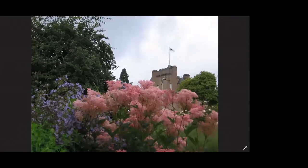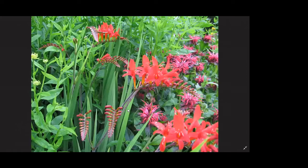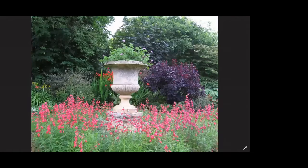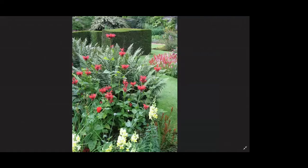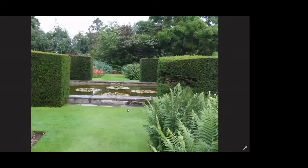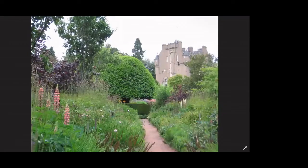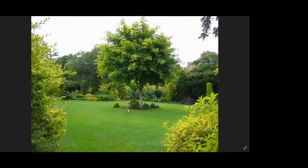Here we are at Craigievar Castle, which is in the northeast of Aberdeenshire. We're almost approaching the Highlands. And this castle is a 16th century castle, and it's most famous for its 4-acre walled garden that dates from 1702. And again, with the mild climate, this is just an amazingly lush place, and you could spend hours exploring it. Really, really nice place to visit.